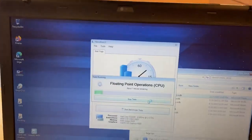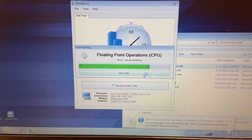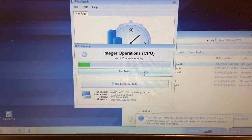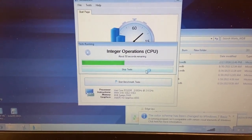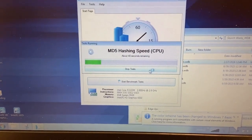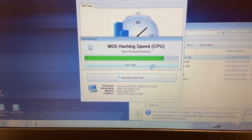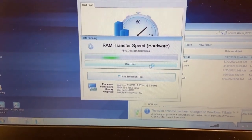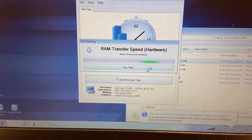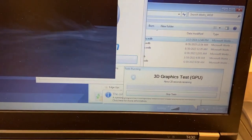And here we go. It's doing a floating point test, then integer operations on the CPU. Looking good. Hash test of the CPU. Pretty standard kind of testing. RAM transfer speed. Yeah, RAM, there's something going on here. Here we go.